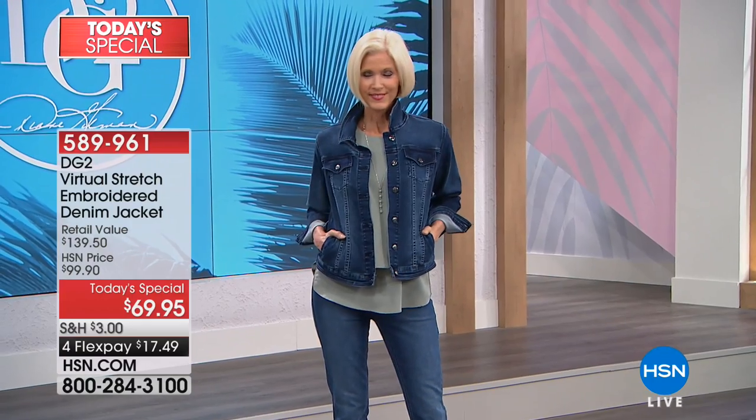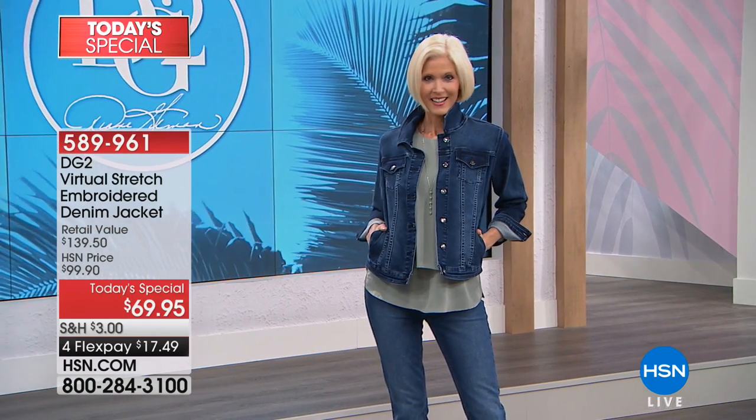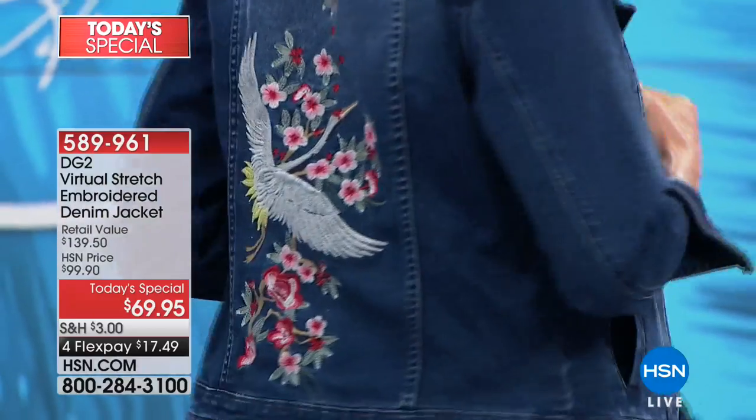It's $17.49 to get it home to try it on. Extra small through 3X available. 589961 is your item number.